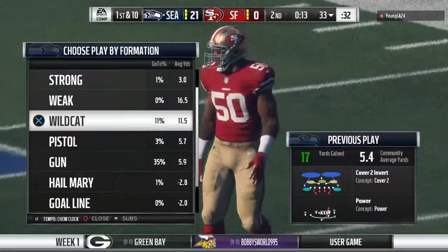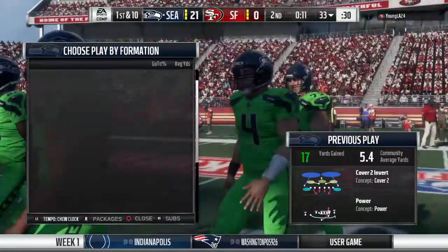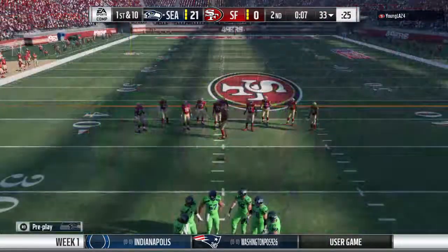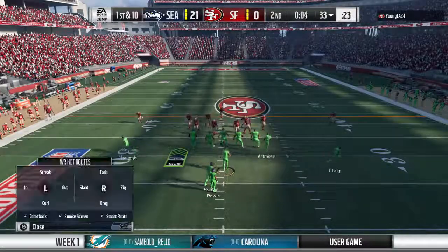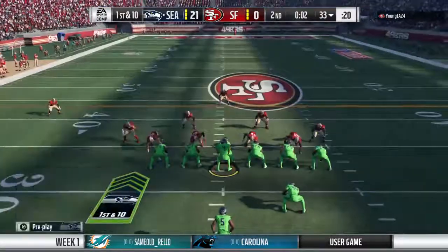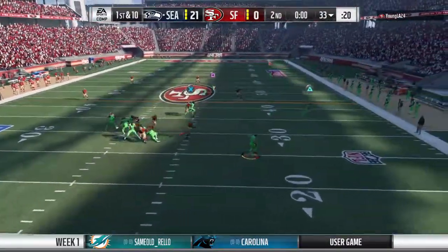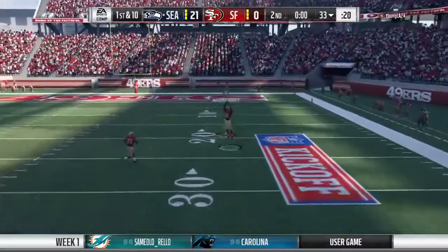Well, how many times do we say in this game speed kills, and it does it in so many different ways. In this case, you got a back who's quick and shifty. Can make moves, make people miss, but also gets to and through a hole before it can close down. That's some of the benefits of that speed, not just outrunning people in the secondary. And that led to a really nice gain.